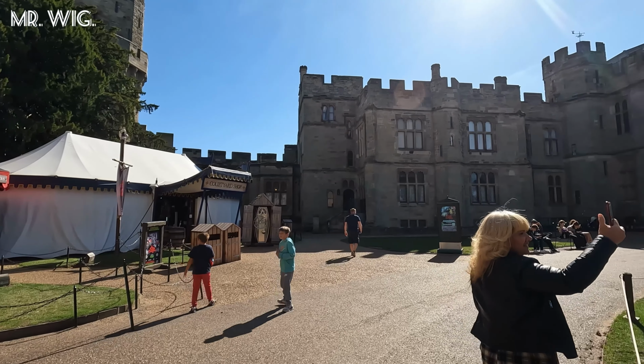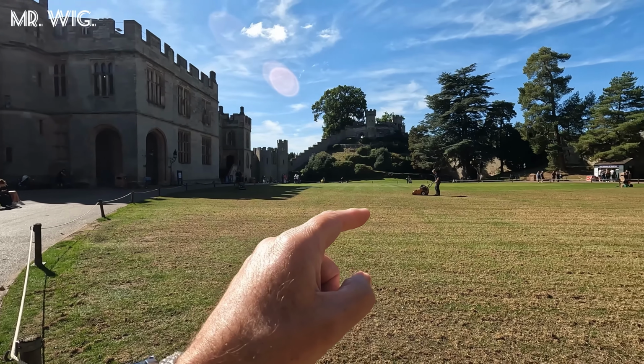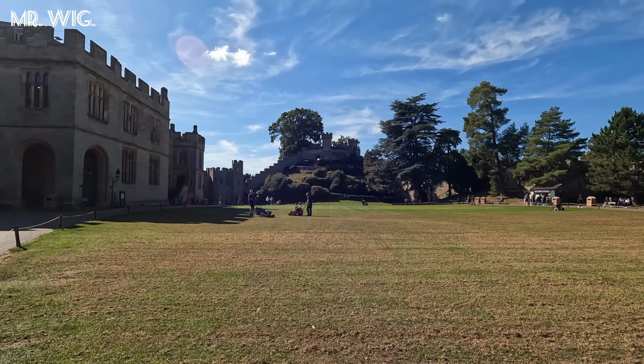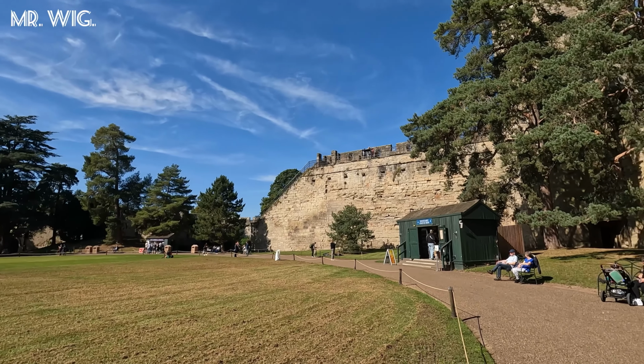Here I am now inside. This area is called the Castle Dungeon. There's some of the gardeners here cutting the lawn. Wow, that was quite high. Beautiful here. This is so stunning. Oh my goodness. Look at this. Have a 360, guys.